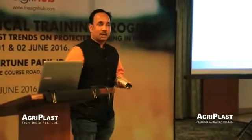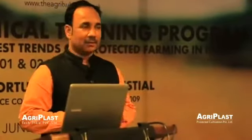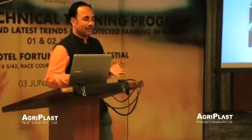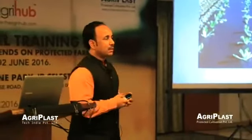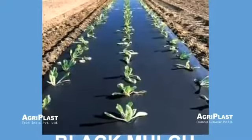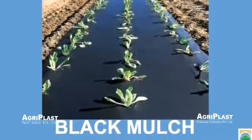So he was fundamentally wrong, and unfortunately many people still don't know this, that you cannot use a black plastic for solarization. Black does not transfer any light, so it will not transfer the photoactive light, so it will not allow the weeds to grow. But that's about it. It doesn't do any additional advantage like the normal mulching advantage of reducing evaporation losses. There are many additional things that you can achieve by having a specialized mulch. So this is a basic mulch, black and clear.